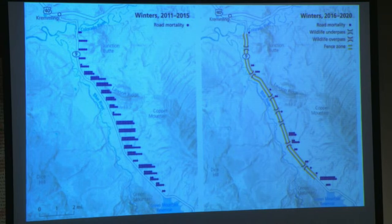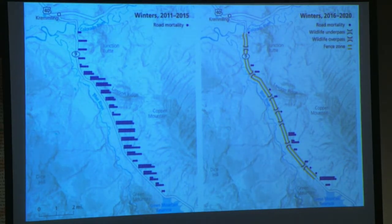And here's what it looks like post-construction. So you can see the fencing and the wildlife crossings. This mitigation reduced collisions by 92%. That's a huge success rate. And you can see there's still a little bit of a problem area, especially at the south, just beyond the south fence end, which tells us that we'd benefit from extending that mitigation a little bit farther to the south.